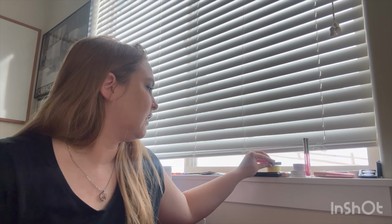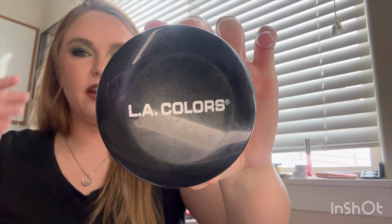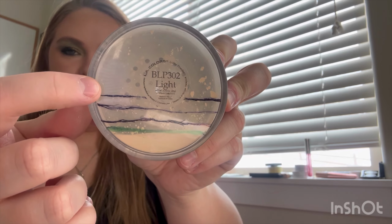Okay, next is letter L. This is my LA Colors powder foundation. Been working on it for a long time. It's huge. Has like 20 grams. Yeah, 20 grams of product. So I was about halfway.